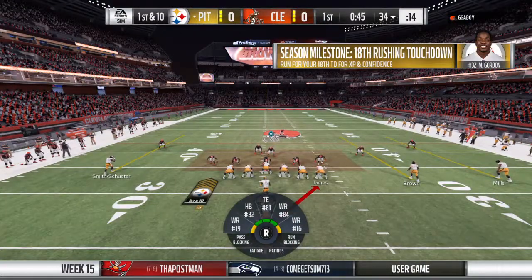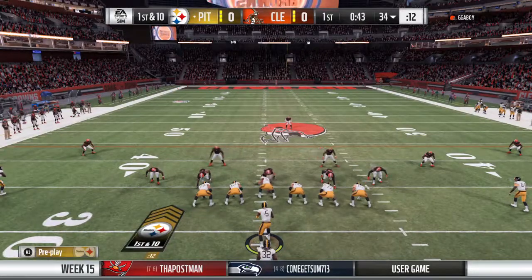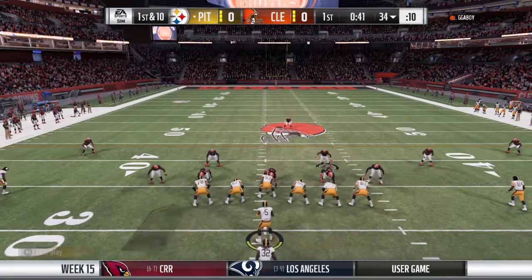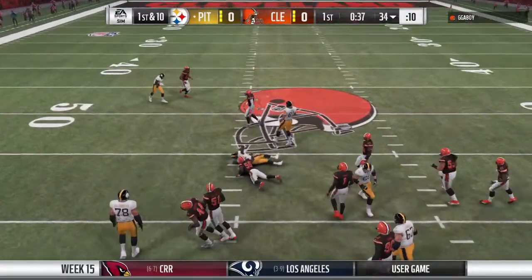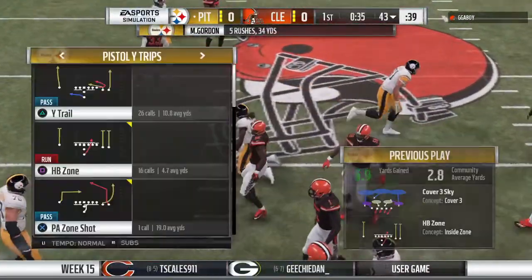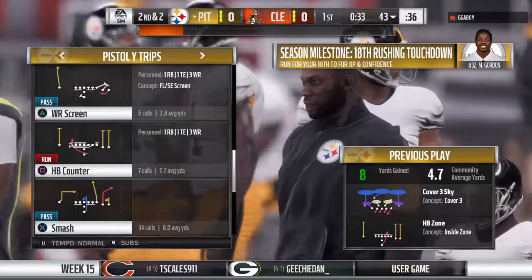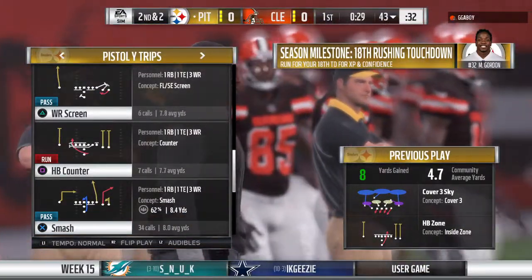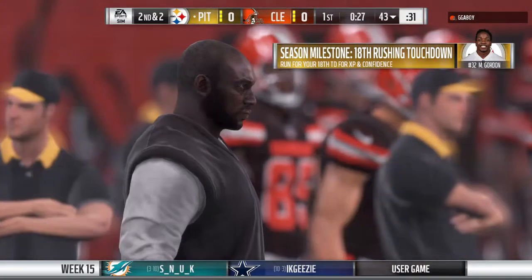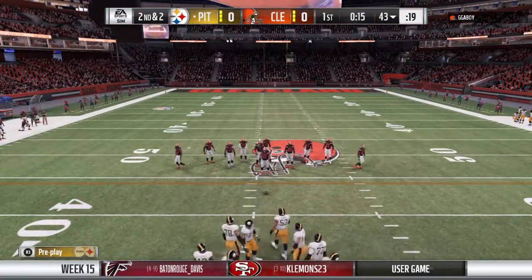So the D-line's going to spread out. Now Gordon on first down. And he's across the 40, 3 extra yards to the 43. Just what you want on a first down run. Call it 8 yards, and it's 2nd and 2. 2nd down following the run.